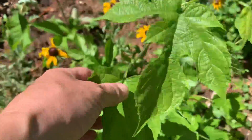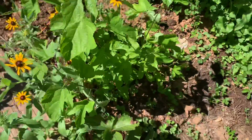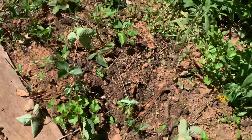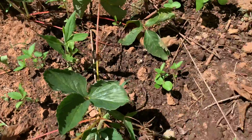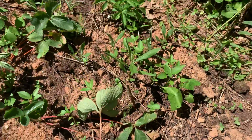This I found is called a paper mulberry. I didn't plant it, and I don't want it to be here. So unfortunately, I've been cutting it back, and it keeps coming back. But yeah, the strawberry transplants, at least half of them survived. That's good news.